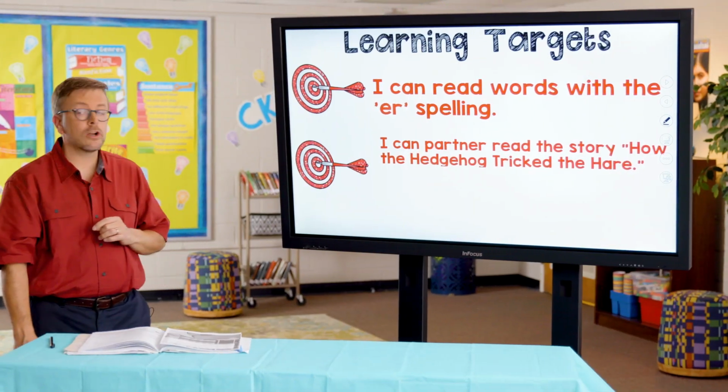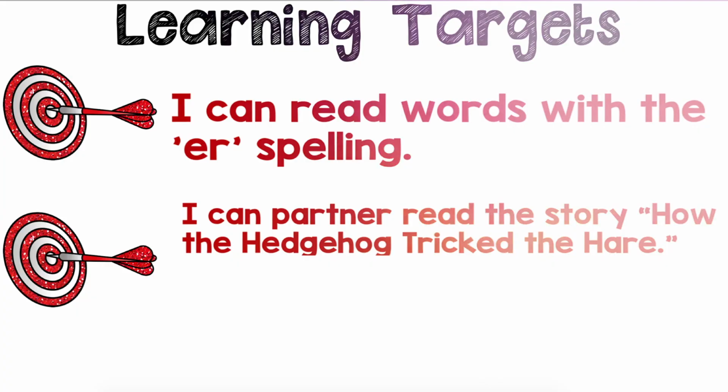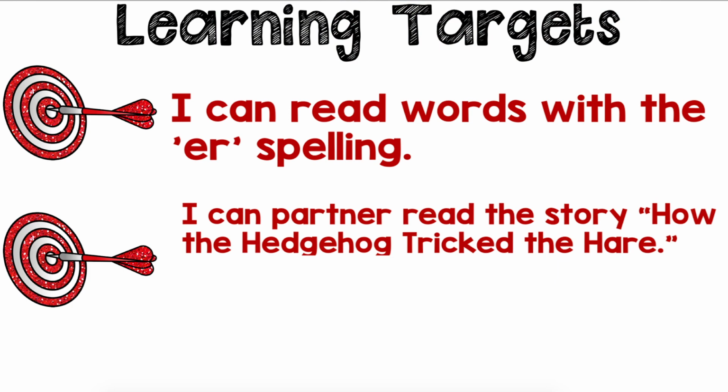All right, so our learning targets today are going to be: I can read words with the ER spelling, and I can partner read the story, How the Hedgehog Tricked the Hare. I'm going to be your partner a little bit at the beginning, and then you're going to finish it at home, maybe with somebody around your house.